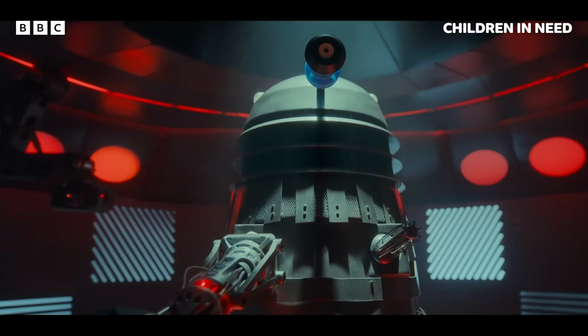So yeah, I'm glad we actually got a Dalek variation in this story. Also, minor thing, I'm glad they just didn't put a new series Dalek in there. I'm glad we actually got an era accurate Dalek.